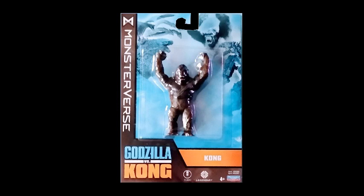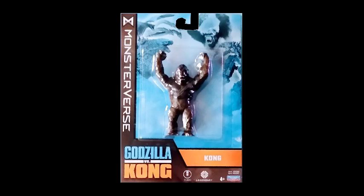If you look across the abdomen, there is a delineated line that looks like the hips and torso may be moved individually. They are not. Also, the legs are immovable, and he doesn't even have foot pegs, which is sad because he does have issues standing up. The paint is nice. There are no missed paint steps on this. He does have claw marks across his chest, as seen in the film. The sculpting is very nice on this.